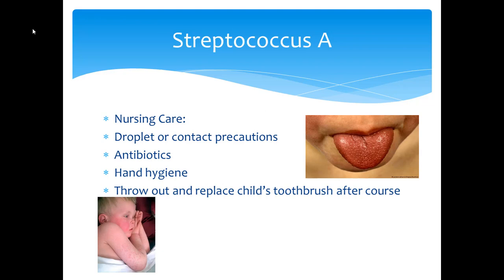Droplet contact precautions depending on type of infection. These kids are going to get antibiotics. We need to teach parents good hygiene and to throw out anything that the kid puts in their mouth after the course of antibiotics.